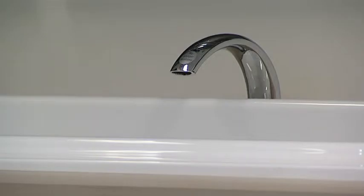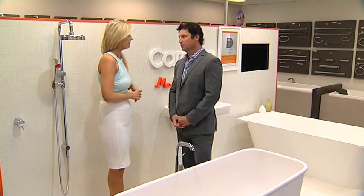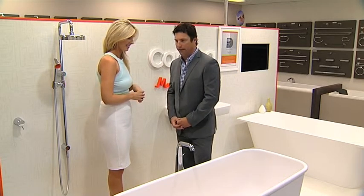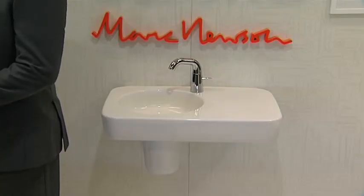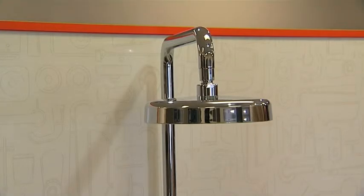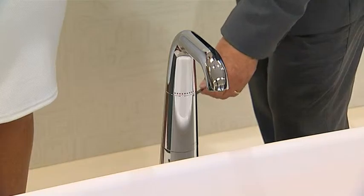Now, I've got to say, it's great to see the return of the bath. I love a bath, and for a while they weren't around, but it's good to see them back. Yeah, it's great to have the freestanding baths back, and what's made it easy is the fact that you can choose a bath, there's a coordinated basin, there's a matching toilet, there's tapware to suit, there's towel rails and toilet holders, the whole thing there, it's all done for you.